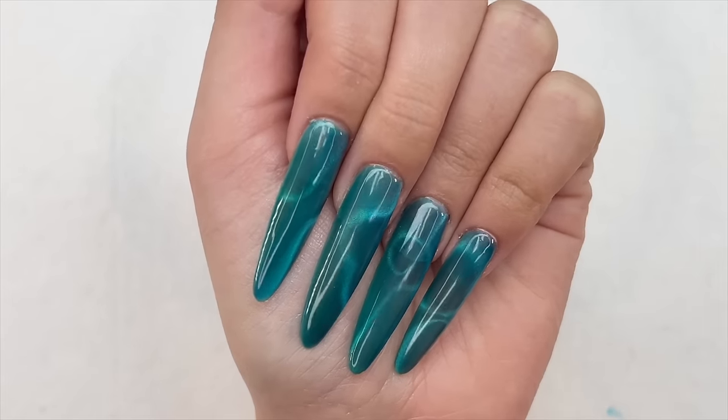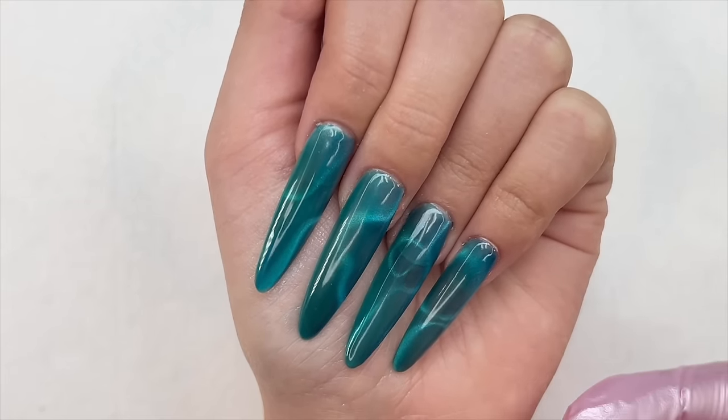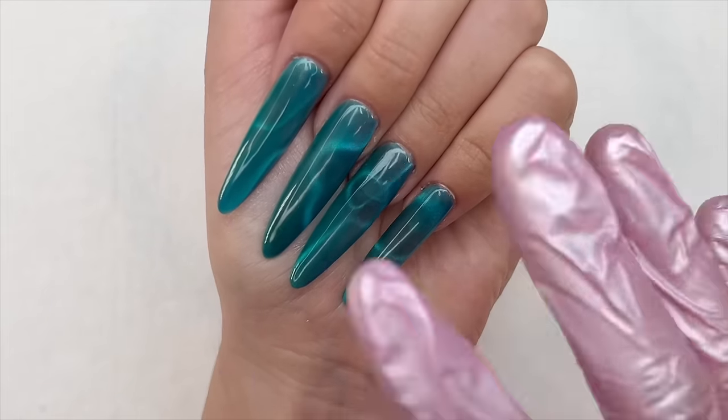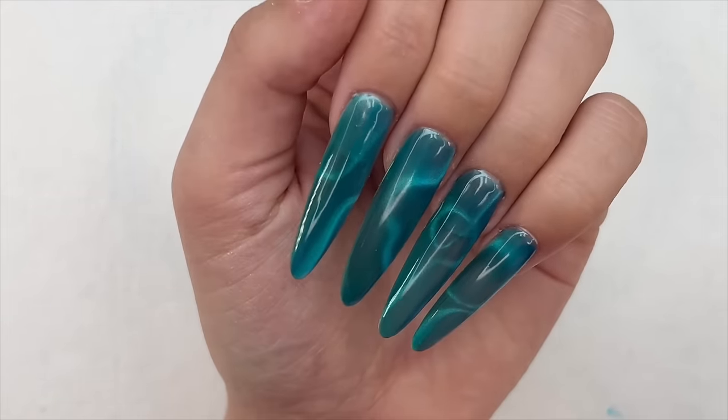That vertical ombre did turn out super pretty. I also like how it kind of blended into almost one color. I feel like in person, you can see the two colors a little bit better, but on camera, it kind of is just picking up one color. Either way, I think it is so pretty.